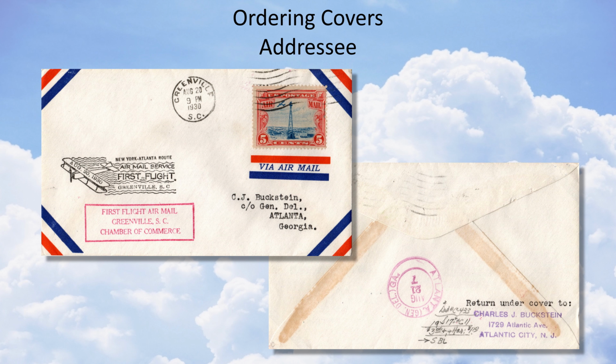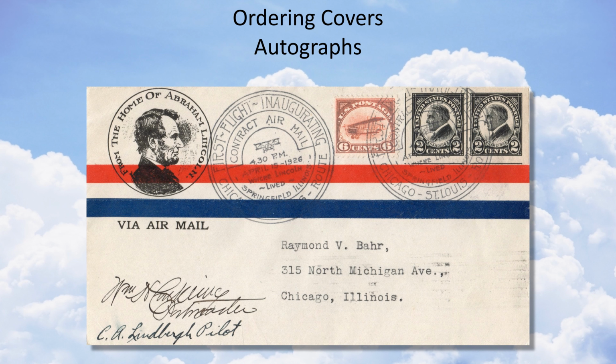Autographs of the postmaster and/or pilot could also be requested. Our CAM 2 example here has both, and it's a premium cover since the pilot is Charles Lindbergh.